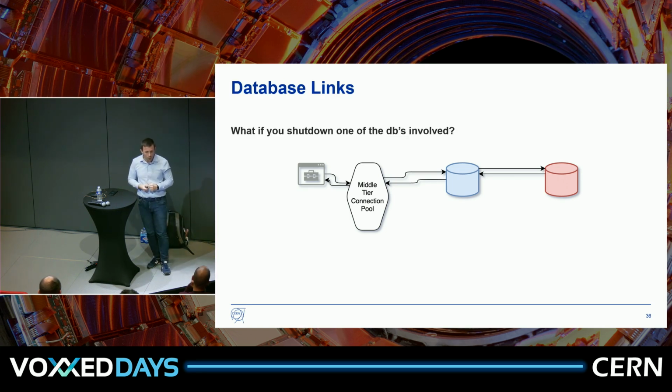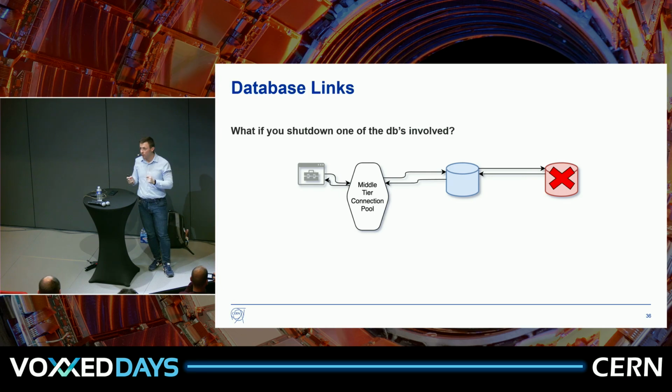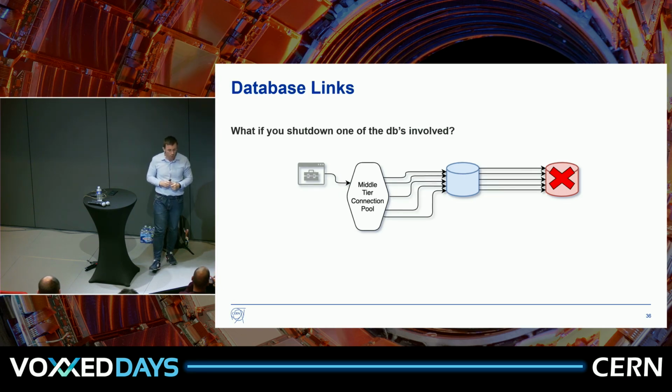So what will happen if you shut down one of the databases that's involved? Imagine you have an application connected to the blue database, and you do some maintenance work on the red database. You inform all of the users of the red database, but if you are not aware of the fact that there is some dependency between the blue and the red, it might cause you a problem. And this is something that also happened to us.